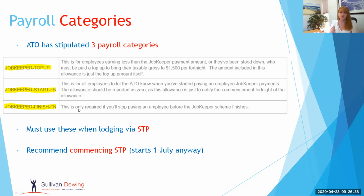Now this last category is only required when you stop paying an employee before the JobKeeper scheme finishes. So you might have an employee that is no longer on your payroll for whatever reason. They've resigned, quite ordinarily. You stop paying them. They are now ineligible for the JobKeeper through your particular company, and you just add that payroll category of the JobKeeper finish date. Most likely you will use that very seldom in the next 6 months, but if you need to, that category is there.